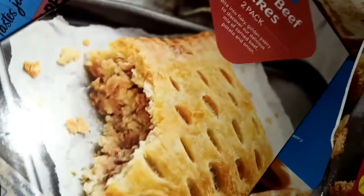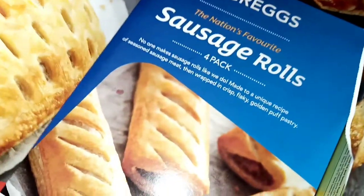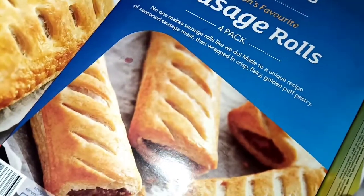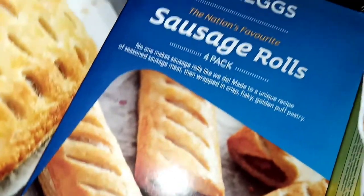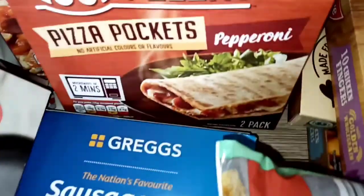So as you can see, I got some Greg's-style stuff. I got a couple of pizzas, but these sausage rolls are amazing. They're good value, good tasting, just like Greg's. All you have to do is pop them in the oven.